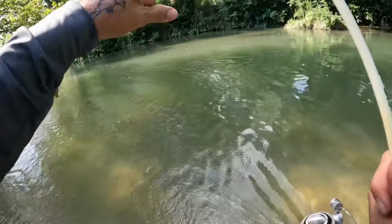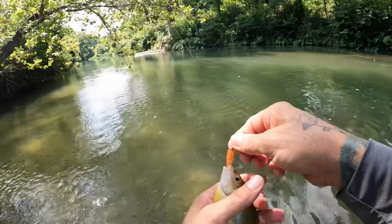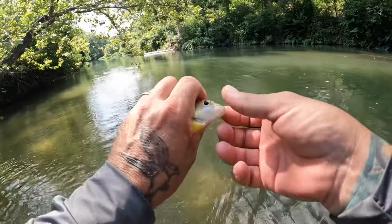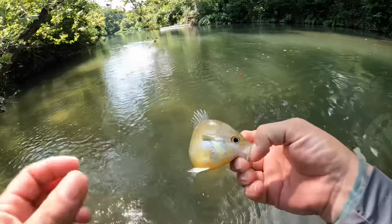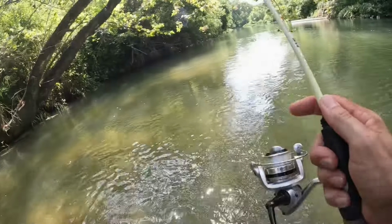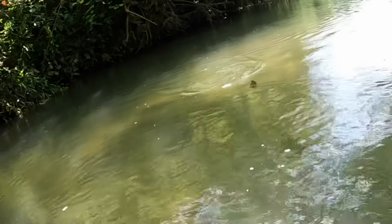Eventually I'm gonna land one of these bigger fish that I'm hooking. I've lost the last three at least. But here we go. Beautiful little longear. Thank you. Hooked up with another one in the shade. Awesome. He's a little bigger this time.